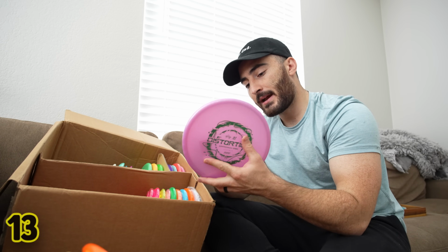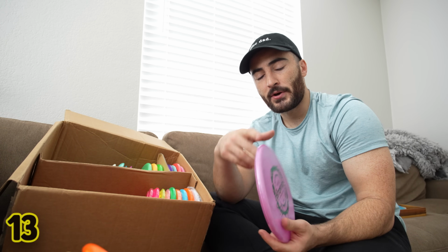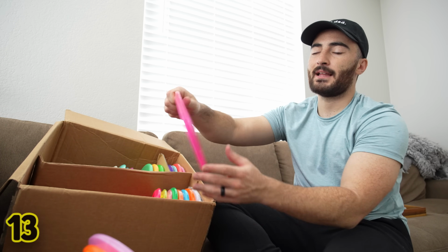This one, the Reverb, the Feedback. I know some other people like the Feedback this year, though. I've seen that on Heimburg's story, and that might even be his signature disc for right now. So, interesting. But Kevin Jones, Distortion. Missed that one. Still only on 13. Don't have that many discs left.